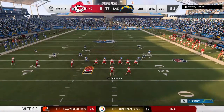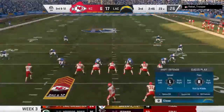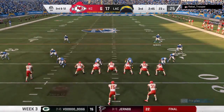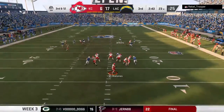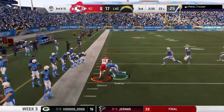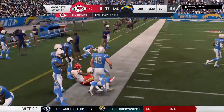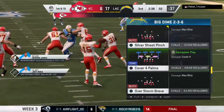This offense in desperate need of a conversion as they come up on 3rd down. Mahomes to throw once more. This is caught by Robinson. A very solid gain of 27.